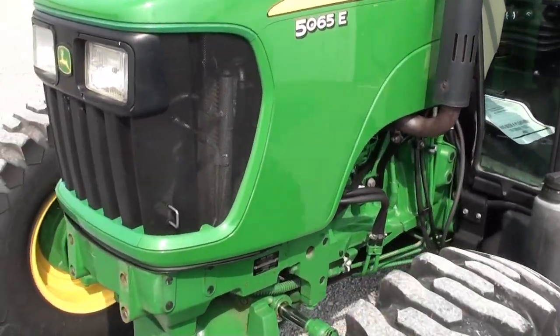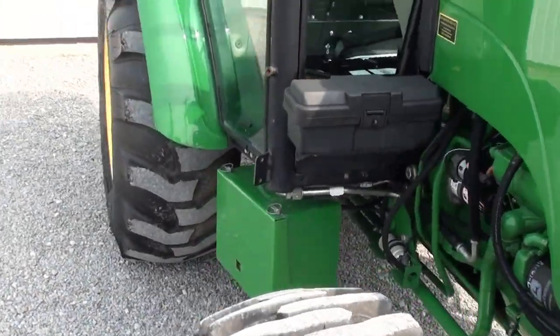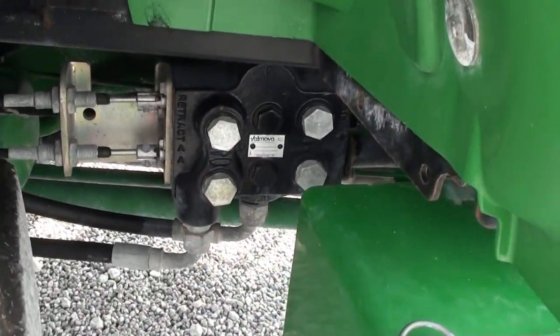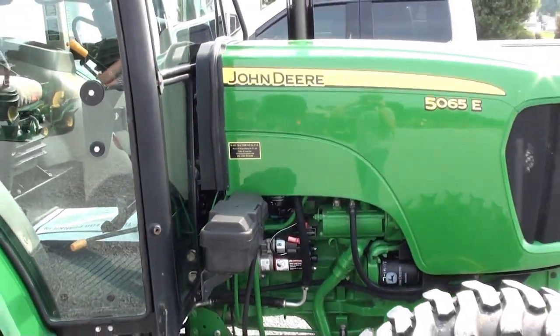The tractor also does have the factory joystick with the mid valve, so you can easily add a loader to this tractor. You can see the joystick there in the cab. Valve is right down here below the step, so again, adding a loader to this tractor can easily be done.